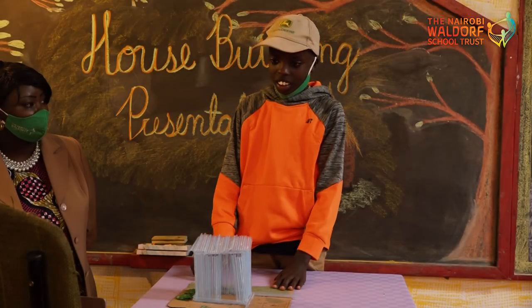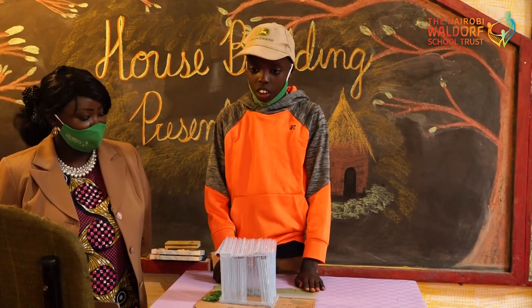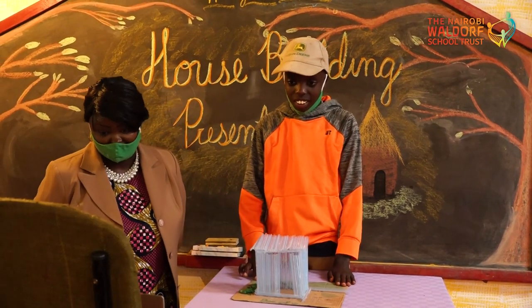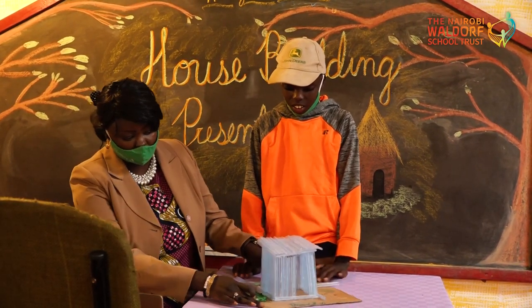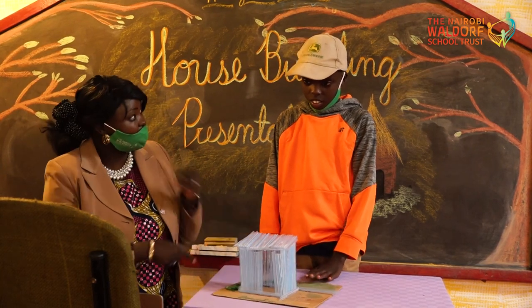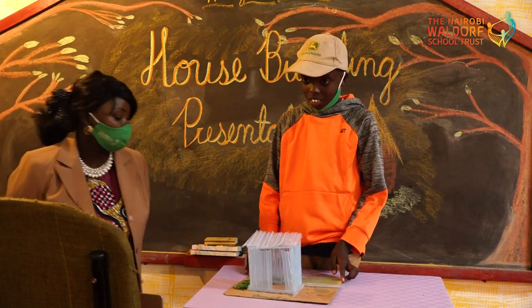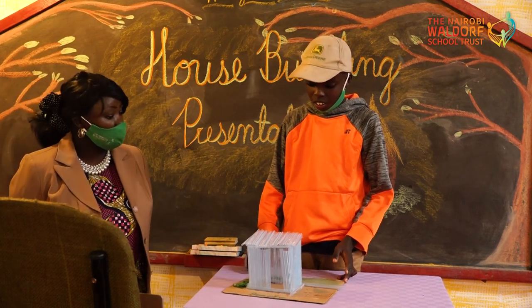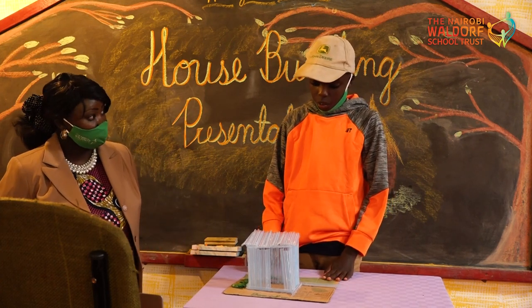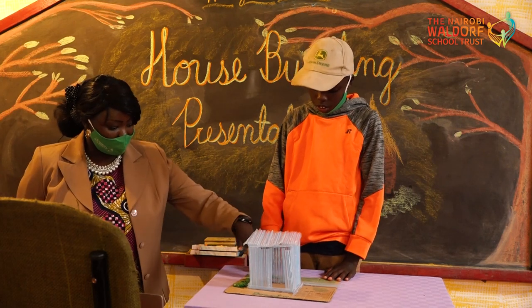Yes, David? What have you made? I've made an iron sheet house. A Mabati house. You can turn it around so that they can see that's a Mabati. But is this real Mabati, really? What have you used? What material have you used? Straws. Ooh. And what else? An uhu glue. I can also see some grass here and there.